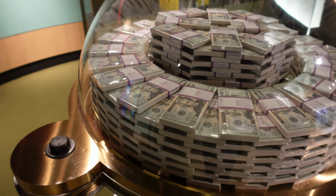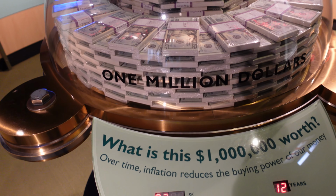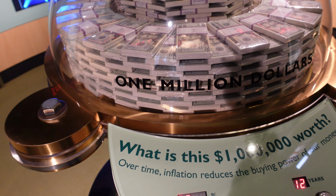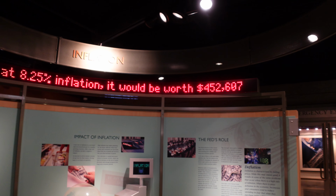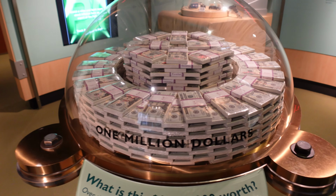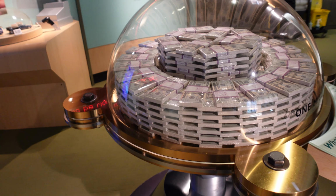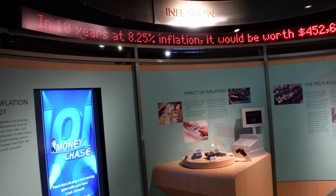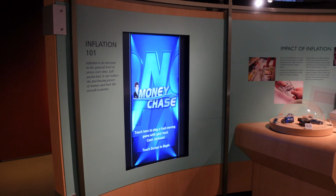Change the rate of inflation. And time, look on the overhead display and see how the value of your money is affected. In 10 years at 8.25% inflation, it would be worth $452,000. So you see, by putting money in a bank sometimes, it's not a good investment. Although, I don't know, some can argue grandma and grandpa put money into the mattress and everyone used to tell them to invest it, and then when everyone would lose their money during an economy crash, at least they still have their money. But when you have $1 million in inflation, your money literally just disappears.